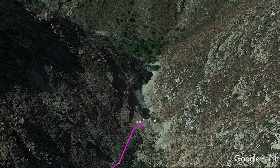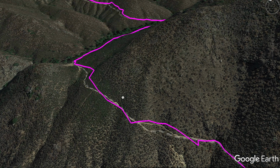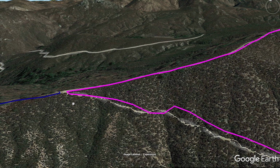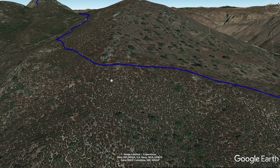Now, when we're done with this, if we want to go to Eagle Peak, let's swing it around. Here we are. You can see we have to climb back up all the way back up the canyon to get up here. We're going to come back up to the post. And again, if you want to go back to the lot, you just go back over to the right. But otherwise, we're going to follow this along the ridge.